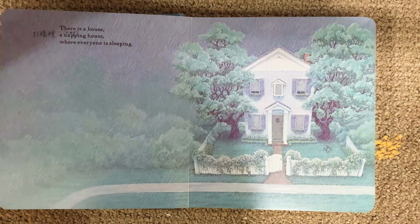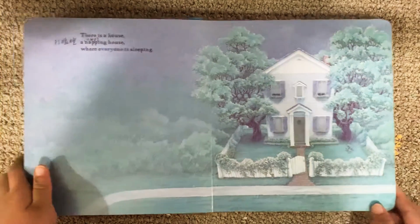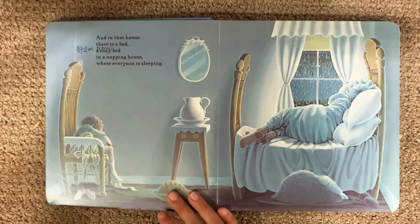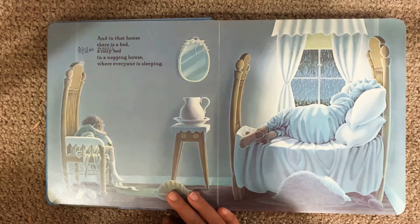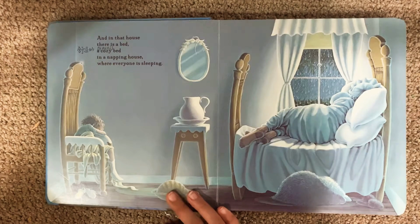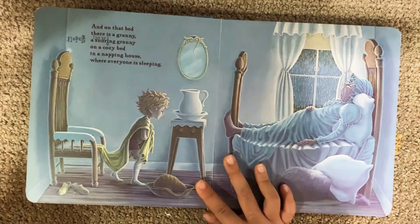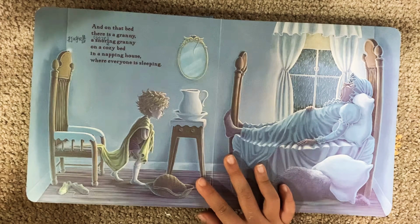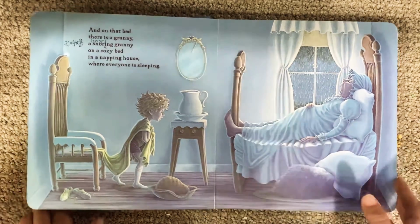There is a house, a napping house, where everyone is sleeping. And in that house there is a bed, a cozy bed in a napping house, where everyone is sleeping. And on that bed there is a granny, a snoring granny, on a cozy bed in a napping house, where everyone is sleeping.